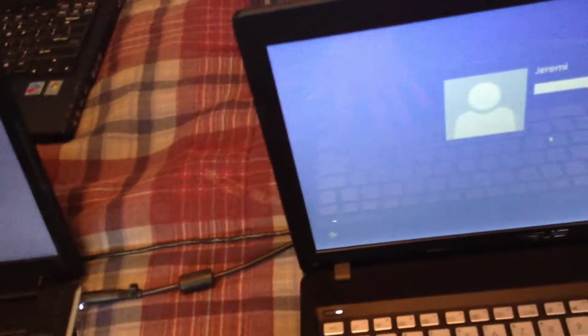Looks like this one's ready, finally. This one has 1 gig of memory with a Core 2 Duo and an 80 gig SATA hard drive. This one is an Intel Centrino with 1 gig of DDR memory. This one, surprisingly for how old it is, actually has a 160 gig hard drive.